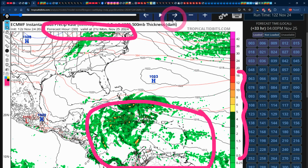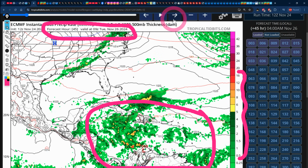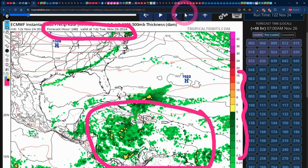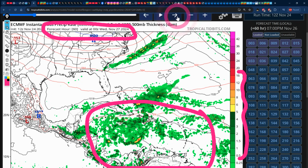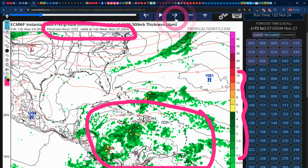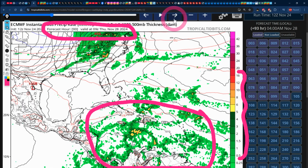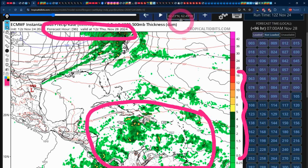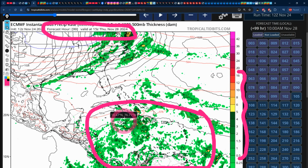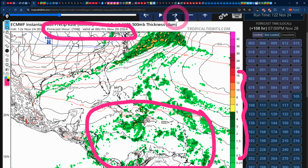As we continue throughout the day on Monday, still have a lot of rainfall in and around the island. Tuesday, not much change, still a lot of rainfall in and around the island. Wednesday, not much change. Thursday, not much change. Well, in a way, we see more whites than anything else, but we still have a lot of rainfall, especially to the east of the island for sure.